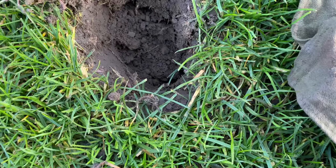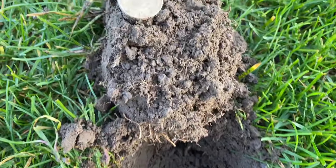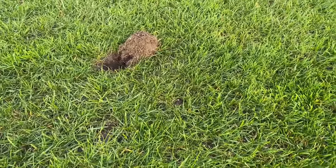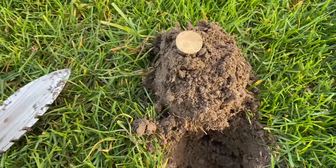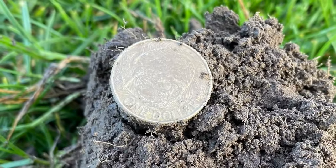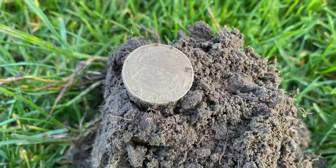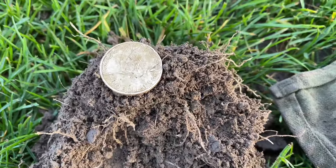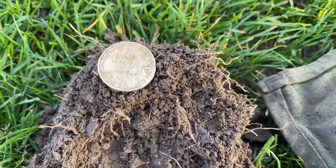Okay, so I had solid 21 here. Just popped the dollar coin. So I'll get a photo of that, and I've got one just sitting here opened up ready too. Right. Okay, I'm just on that other one now, and in the plug itself, $2 coin. Sweet.